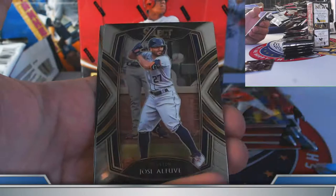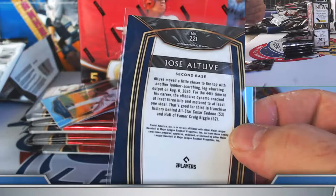Altuve, alright. G-Man, that's our second. Yeah, so there we go. That's doubled up on Biggio, double up on Altuve, diamond level base. Aristides, 4 of 199. Scooby, base rookie.